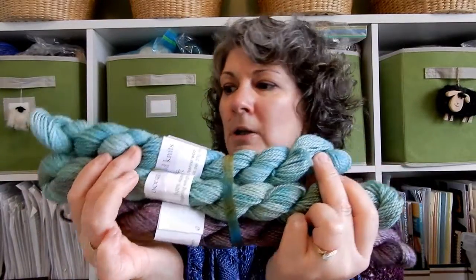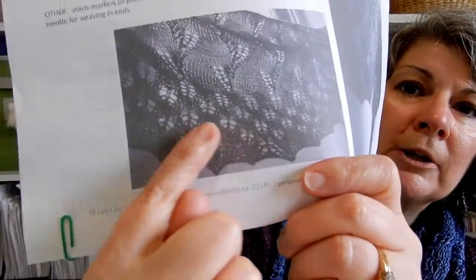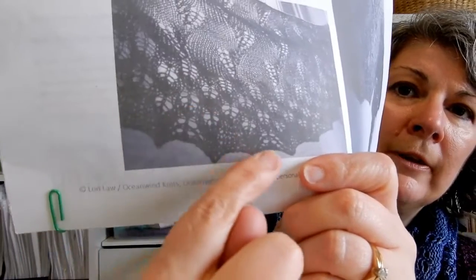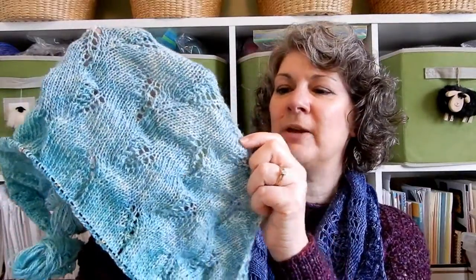So the next 2 colors will involve this section of the shawl, and then the last color is for the edging. So I've been whipping along on this one and enjoying it very much. It's always an incentive to get to the next color or the next pattern design, or the next stitch pattern, I should say. So yeah, this has really kept my interest for the past few days.